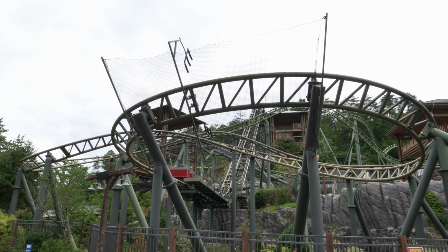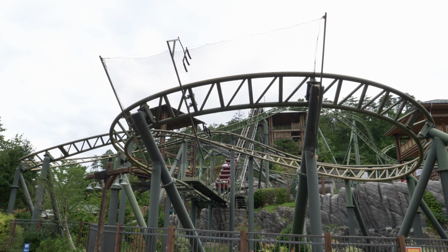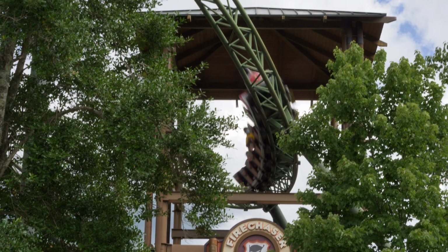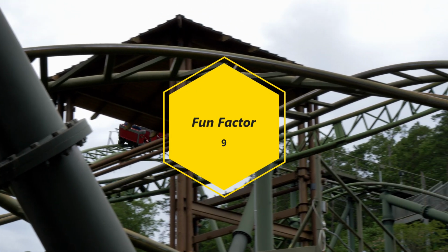Now that I get to ride this coaster with Braylon, it makes the experience that much greater. I expect many family memories to be created at Dollywood while riding this roller coaster. FireChaser is a fun roller coaster that earns a decent 9 rating.